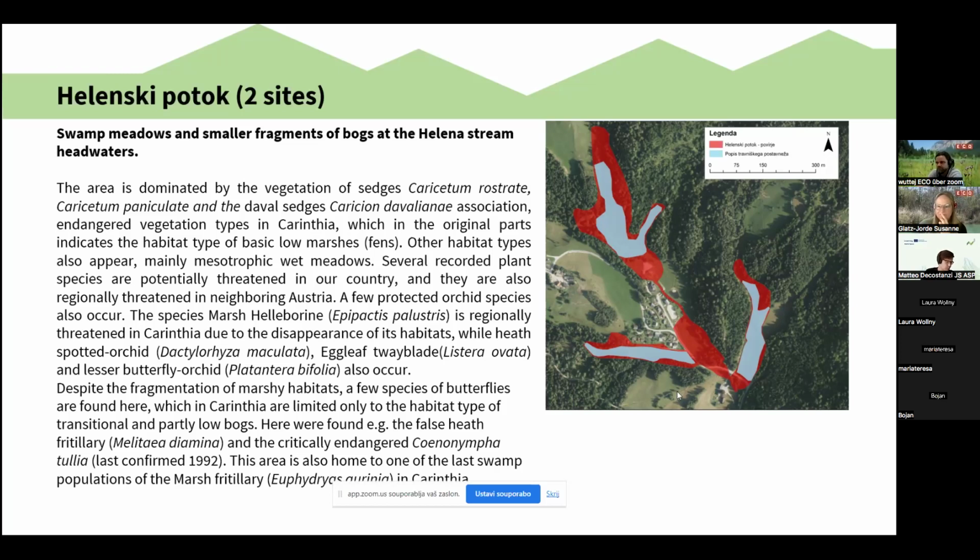Several recorded plants are potentially threatened in our country and also in the neighboring Austrian country. We found a few protected orchid species, and on this site we actually focused on measures oriented to the butterfly species that Julia already mentioned. This is the marsh fritillary, which at this location has one of the last swamp populations of this butterfly type in Carinthia.